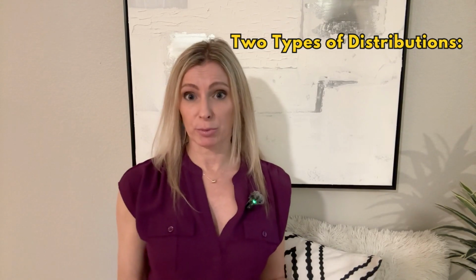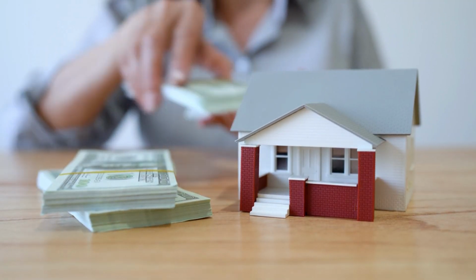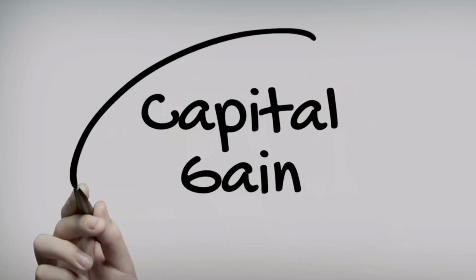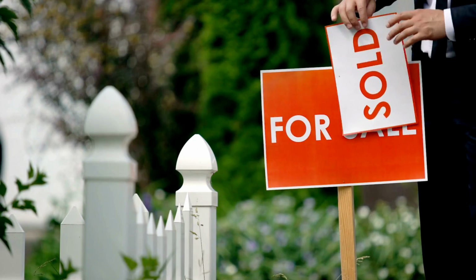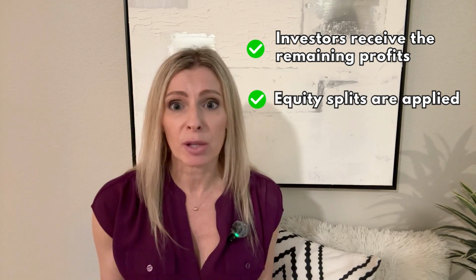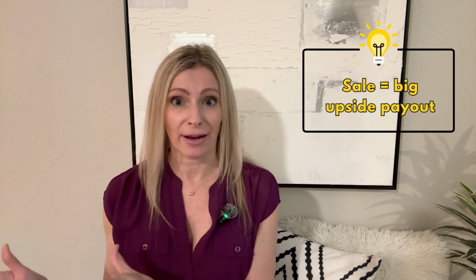Now, there are two types of distributions. One, cash flow during the deal, which comes from rental income after expenses are paid. This is where your preferred return is often paid from. And two, profit at the sale. These are your capital gains, typically pretty significant, that you receive when the property is sold. This is the big payout. At this point, investors receive all remaining profits. This is where the equity splits are applied and your capital, your original investment amount, is returned to you. So essentially, cash flow, your quarterly distributions, is your ongoing income. And then the sale is your big upside payout.